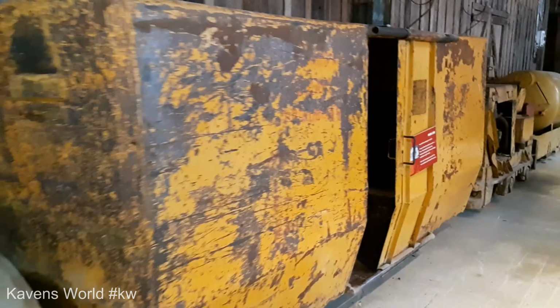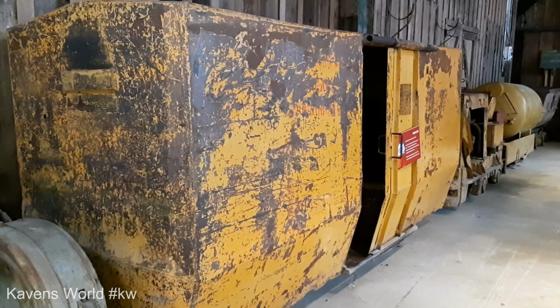So this is inside a crew car for going mining. Yeah, it was really small. We're gonna come on the outside now. Let's see. They'd apparently drive for 45 minutes in here in the dark.